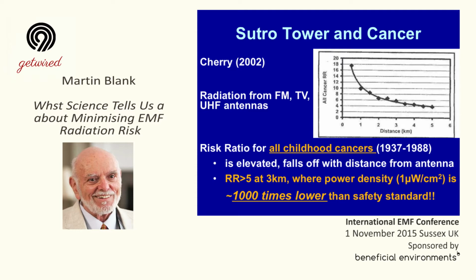They were correlated by Dr. Neil Cherry, who then did a big report and drew this graph, which is on the slide. And you see that there's a distribution of the problems associated with it. The childhood cancers, the risk is plotted versus the distance from the tower. And as you'd expect, those closest are at a higher risk, and as you go further away, the risk is diminished. But if you go at a distance of 3 kilometers, which is approximately 2 miles, you see that the risk is still at a level of 6. Now, he also measured the energy in the different ranges and found that the energy at this 2-mile range was still 1,000 times lower than the safety standard. Obviously, the safety standard is not relevant at all when you're dealing with human exposure.